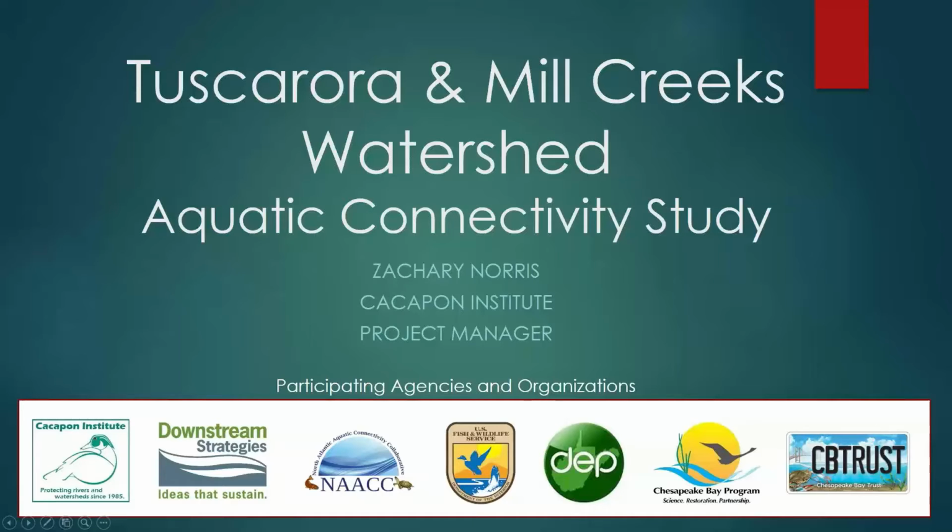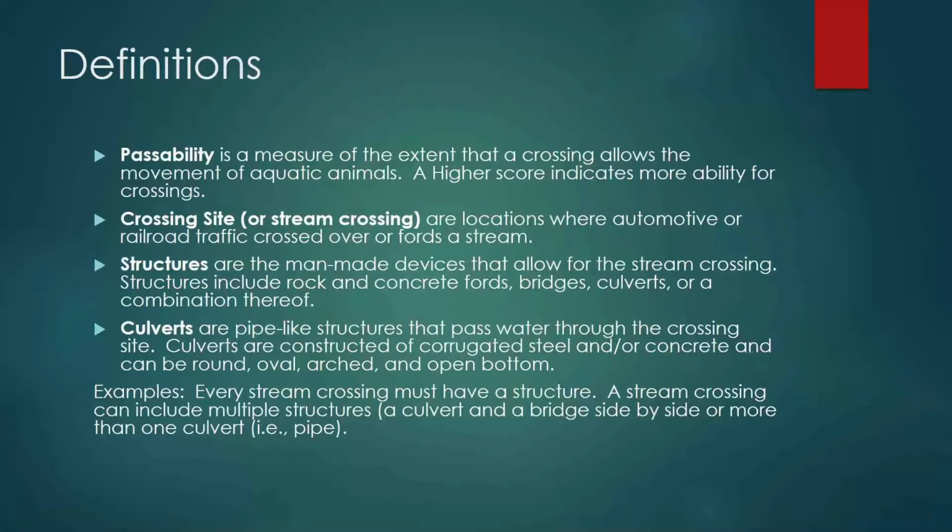Before I get into it deep here, I want to go over a few definitions so we all are on the same page. Passability is a measure of the extent that a crossing allows the movement of aquatic animals. A higher score indicates more ability for crossings. A crossing site is a location where automotive or railroad traffic crosses over or fords a stream. Structures are the man-made devices that allow for a stream crossing. Structures include rock and concrete fords, bridges, culverts, or a combination.